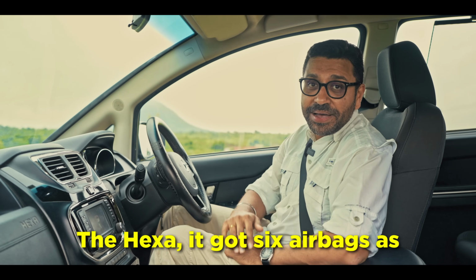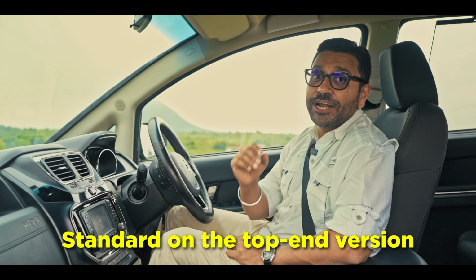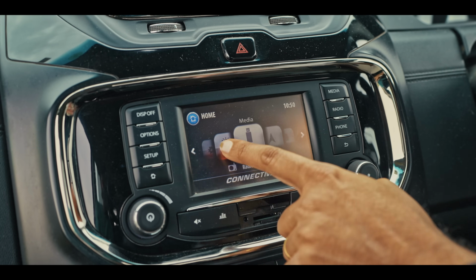Safety was also a huge priority for Tata Motors even back then. So the Hexa got 6 airbags as standard on the top end version. It also got ABS, ESP, the 4x4, and the XTA model got hill hold assist and hill descent control. And even today, people who have the top end Hexa can't stop raving about the 10 speaker JBL branded sound system. But this is too fiddly.